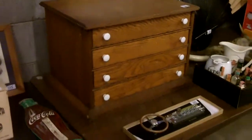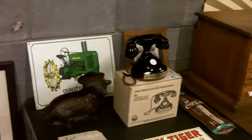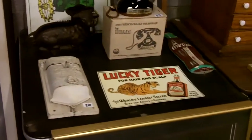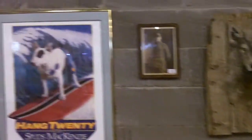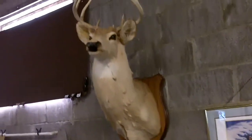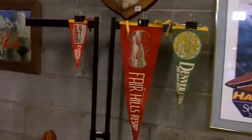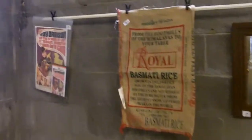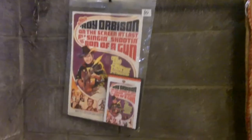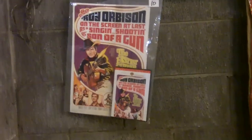I like this cabinet with the ceramic knobs. Real nice. John Deere stuff. That's a cool sign. Here's a cool deer head. And Coors. And a person, this sold a long time ago. Person never did get it, never called back, didn't want it, so it's for sale again.